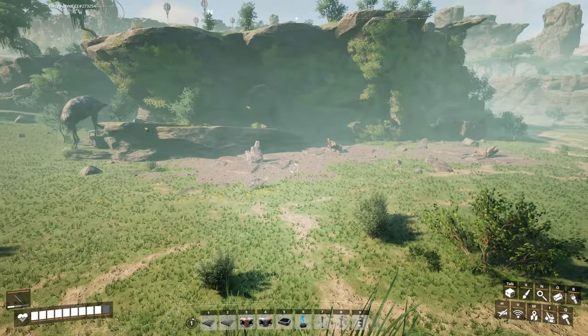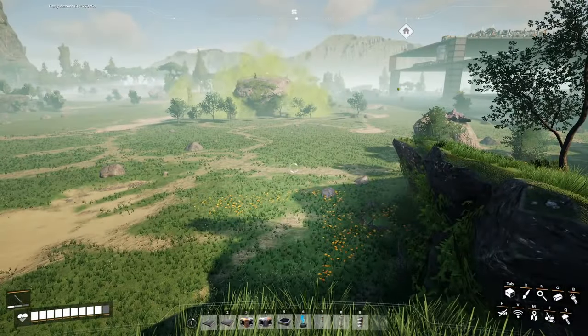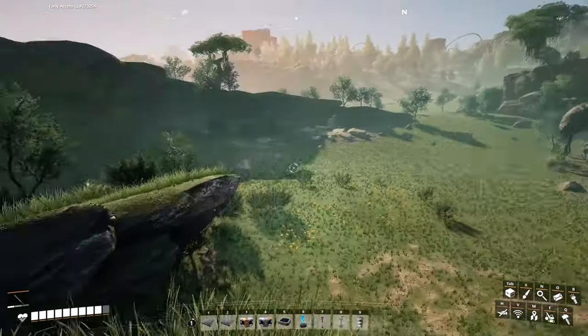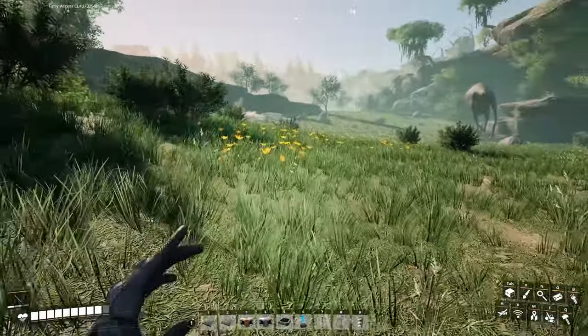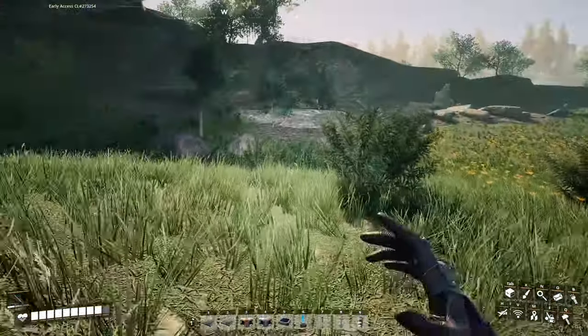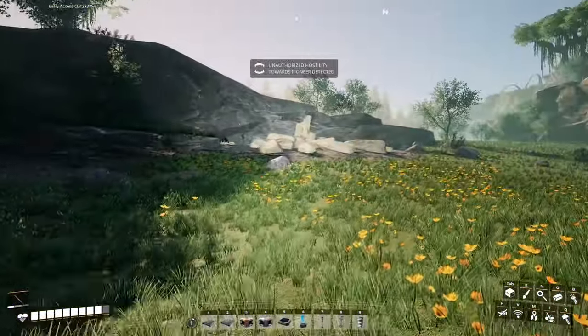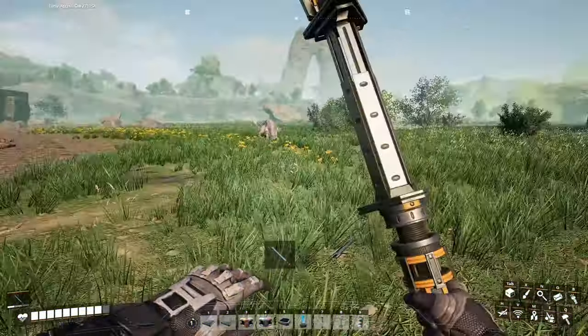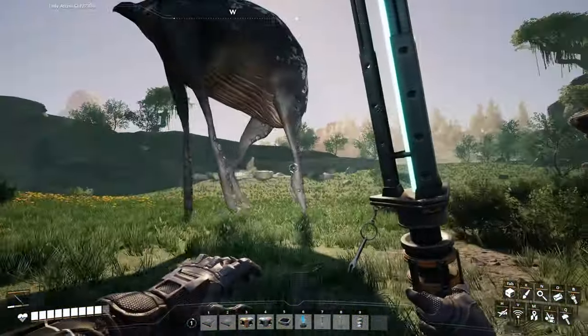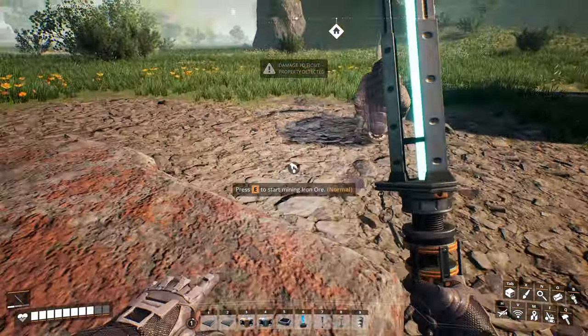Oh, dude. Holy crap, there's a ton of ore. There's a ton of ore and limestone. Oh, shit. So there's limestone. And iron right here. Don't do it, you ugly thing. Oh, you son of a bitch.